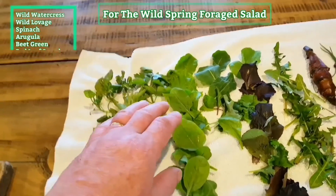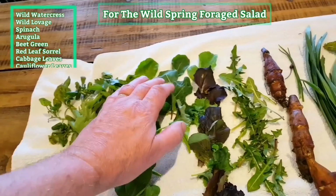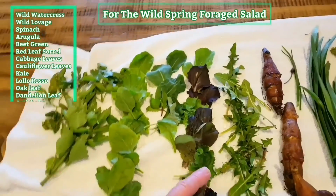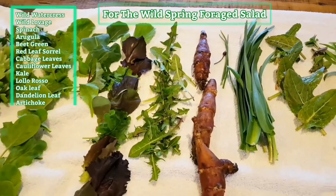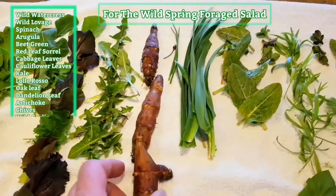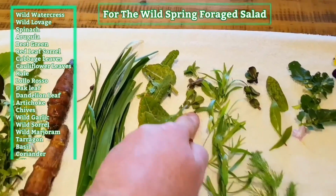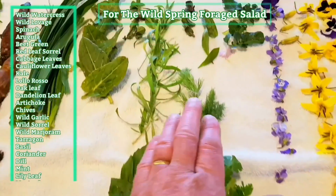I have spinach, arugula, beet green, red leaf sorrel, I have cabbage leaf, broccoli leaf, cauliflower leaf, kale, lola rosso, oak leaf lettuce. I went outside and got some dandelion leaf. Unfortunately, the dandelion flowers didn't make the trip up here. I picked a few Jerusalem artichokes that I'm going to peel shortly. We have some chives and some wild garlic here, some wild sorrel. There's a little bit of wild marjoram from the lakeside, some tarragon, some basil leaf, some coriander, some dill.